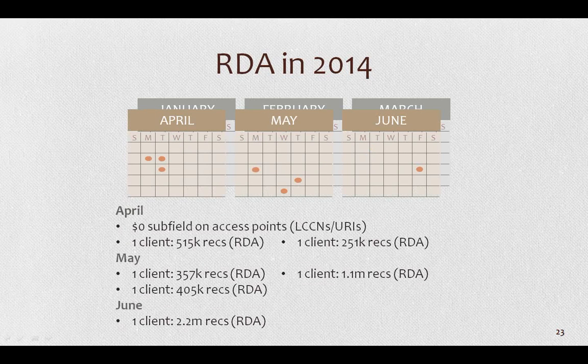Now, at some point, libraries are going to start moving away from MARC format. When they do, we want to be ready for that transition, and we want our clients to be ready for that transition. So we've investigated adding LC authority control numbers or actual URIs into records.